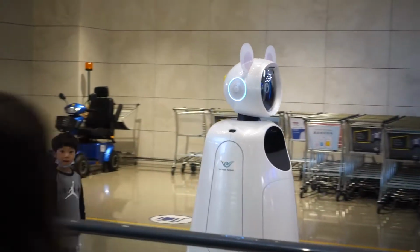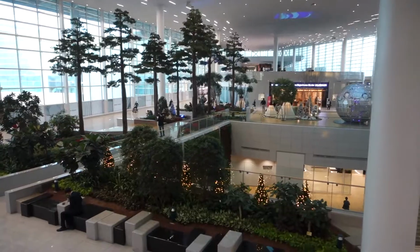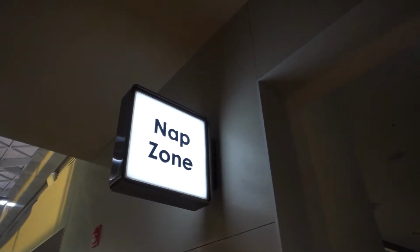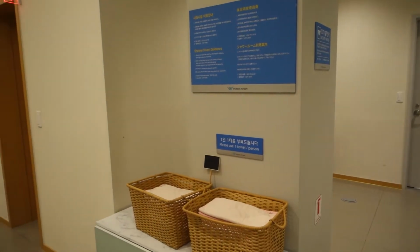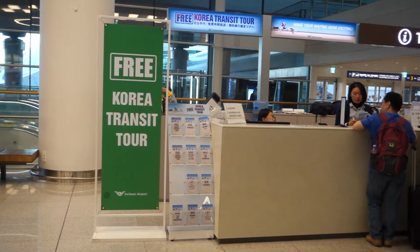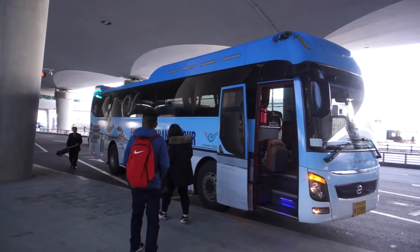Probably one of the best airports to have a layover in. The airport itself is filled with free entertainment and amenities, including free Wi-Fi, free areas to nap, free showers with towels, and a Korean cultural experience center. If you have a long layover and some extra energy to explore, you can take advantage of the free transit tours offered by the airport.